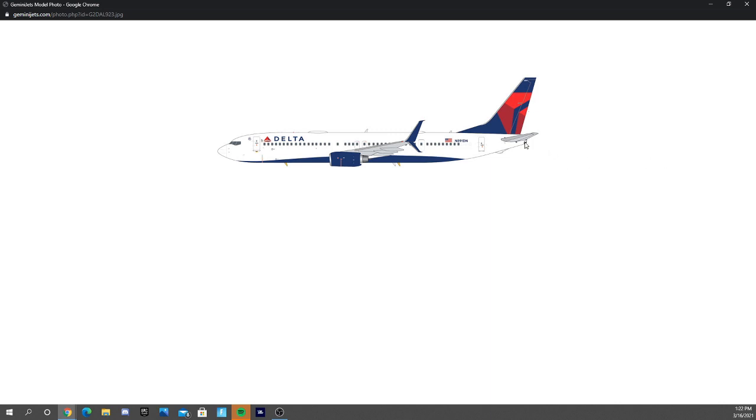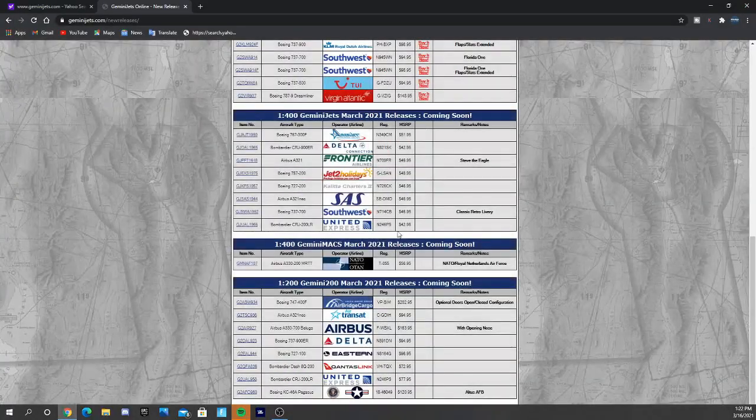And then you have your APU and your, I forget what they call this, but basically when you take off, if you take off too steep, like vertical speed, and you hit the runway, this stops it from damaging the plane. Next, we have the Eastern Boeing 727-100 for $96.